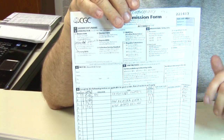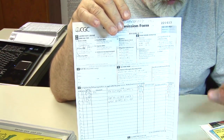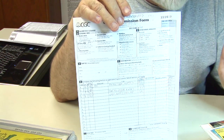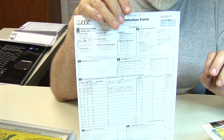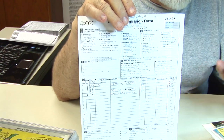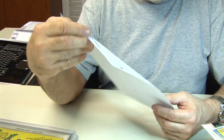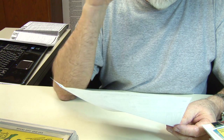Once again, you might have to find yourself a CGC dealer to help you do this if you have older, valuable books. Because if you don't know what you're doing, you're going to have a hard time figuring out exactly when these comics were printed and what they are. There are reprints of comics. There are second editions of a lot of things. Getting the correct title and the correct dates and numbers and everything too could be something that's a little hard to navigate.